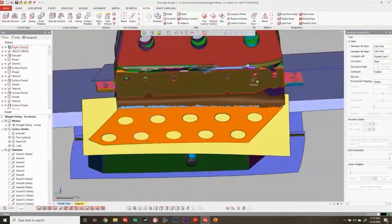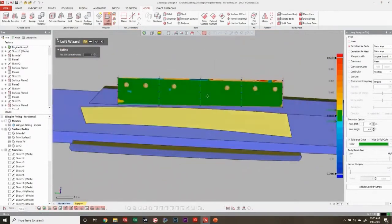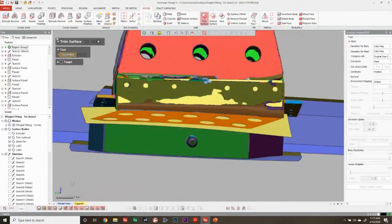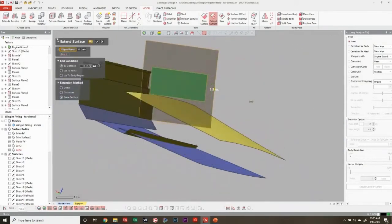All right, I'm going to apply the same thing to this face here. So again, Loft Wizard, we're going to go back to 5 sections. Okay, pull these in a little tighter. All right, check our deviation. That looks perfect, didn't have to do anything. Click the checkbox, and then hide this scan, and use our extend surface one more time. I'm going to go a little bit further with that.